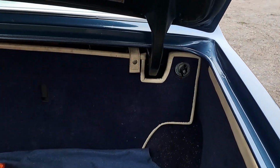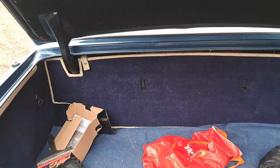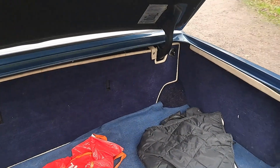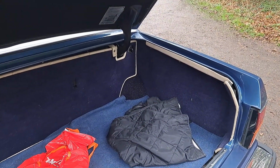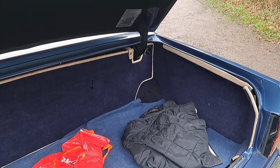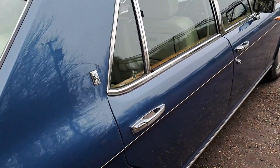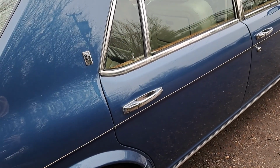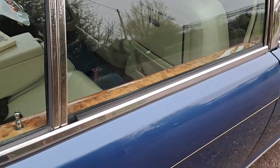Battery isolator switch is just kind of there if you need it. Yeah, I mean, probably won't be fiddling around too much with this if you own the car. Like, it's for the chauffeur to do, isn't it? One thing I love about this car is just where every single detail has been considered and over-engineered. Even the way the doors open.